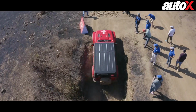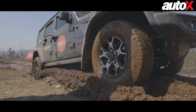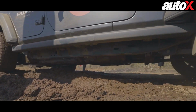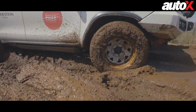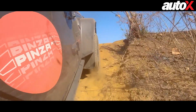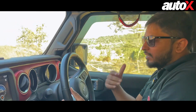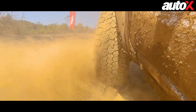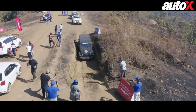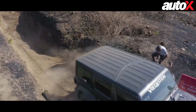Now where I could make out the difference is when you drive on slush or wet patches. We went through a big slush patch and there was absolutely no slip. In other cars or with stock tires, I've noticed that if you're going at slow speeds, there is wheel spin, but these tires, because of the tread pattern they have, showed absolutely no slip. So this is where I could make the difference. The other thing is while going uphill, like I'm going right now, it's loose sand, and even then there is absolutely no slip with the tires. The car just grips all the time.